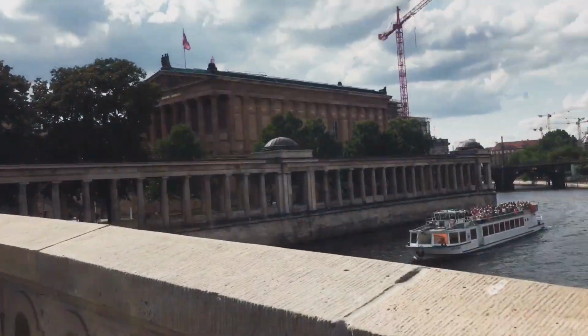Kind of reminds me of the Thames River in London. We've got another museum in the background there. You can tell that I wouldn't be the best tour guide, especially when it comes to traveling here. I don't have my guide. I'm just using Google Maps to get around. Okay, let me show you what I see.